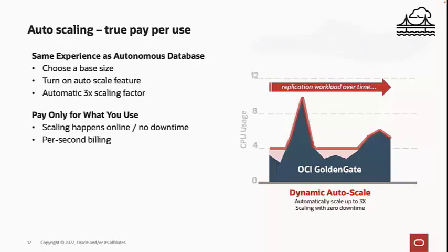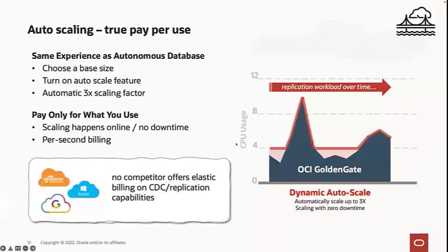So it's truly pay for what you need, and it's per second billing. Scaling happens online when we have auto scaling turned on. And when we look at competitors overall, for all of the use cases that we provide with OCI GoldenGate today, there's no competitor that offers this type of elastic billing or these types of replication capabilities.